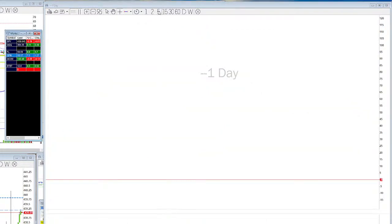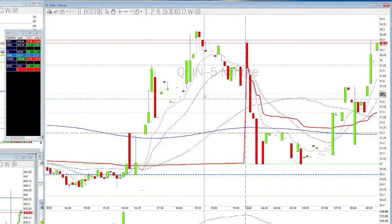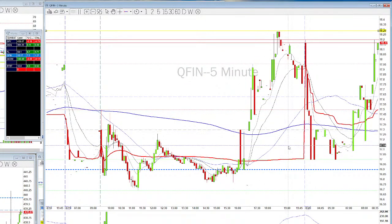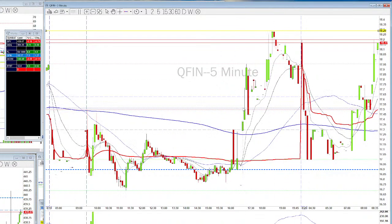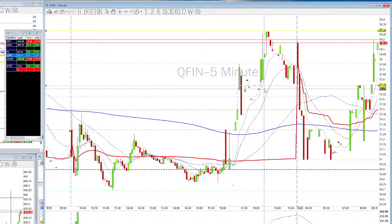If you look for some kind of resistance and support on QFIN, the pre and after-market hours high is 118.29, with no clear formation and very ugly candles. But if we can find support around 117.75 or something like that.